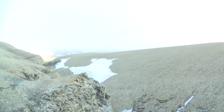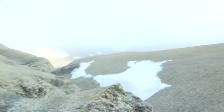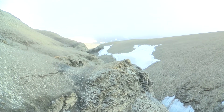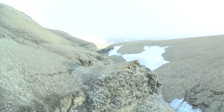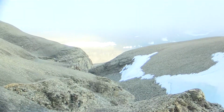Looks like some more weather's coming in right now actually. It's looking a bit misty over on the horizon there. So yeah, I feel so lucky and I'm just hoping now that I can get everything labelled up and a write-up of where we are and what we found all done in the field before we get back to camp and have forgotten half the stuff. But yeah, feeling absolutely on top of the world, so brilliant.